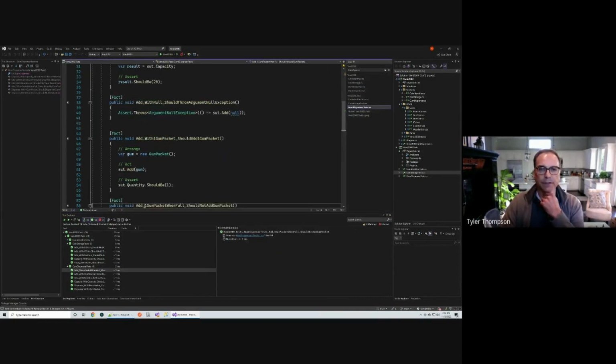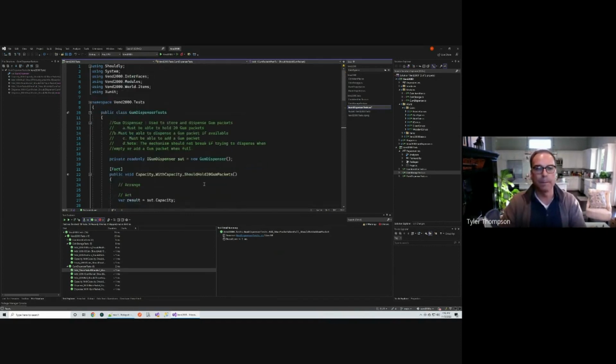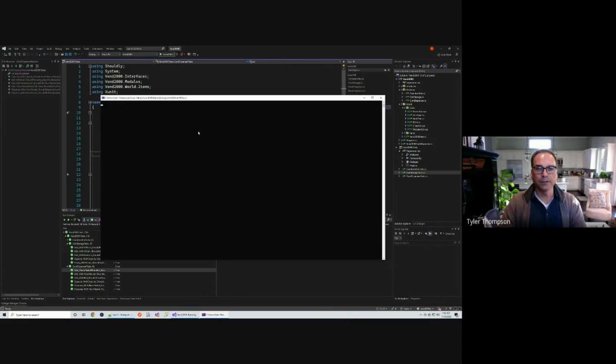Does anybody have any other tests that they thought of when they were looking at this that would be a good thing to add? It doesn't break. That's good. Be able to add, able to dispense, hold 20. I think we're good. So now let's run it.